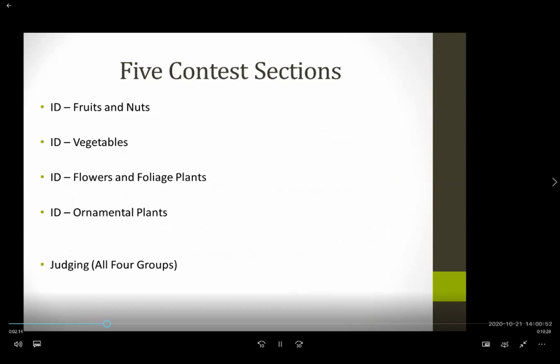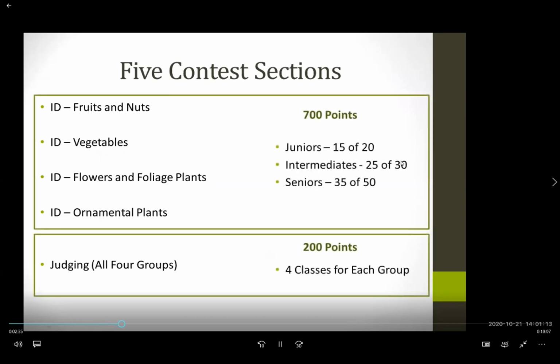All right, the contest is going to be broken down into 5 separate sections. So notice 4 of these sections are for horticultural identification. We'll have our identification of each of those categories, and then there'll also be a table for horticultural judging, which will include 1 sample from each of those 4 categories. The identification portion is worth 700 points, so it's real important that we are able to identify as many plants as possible.